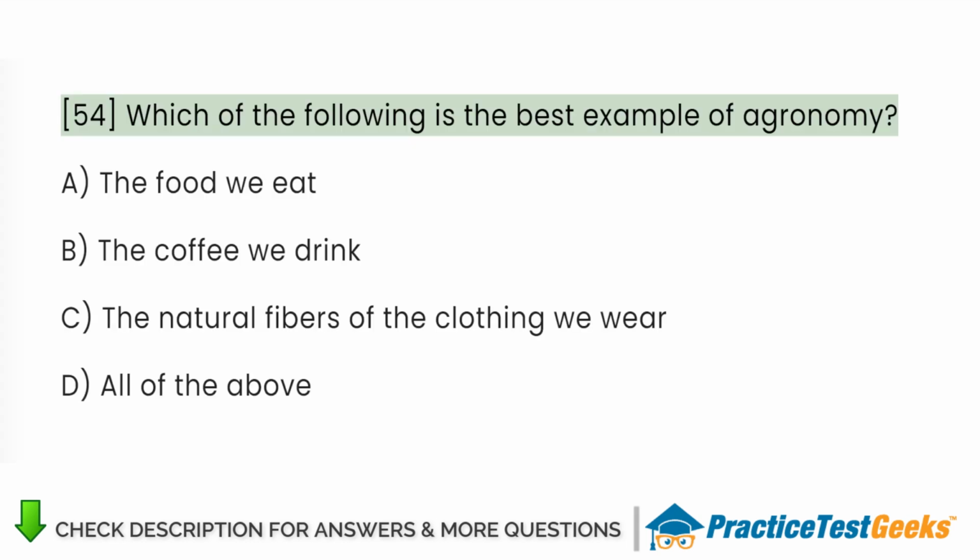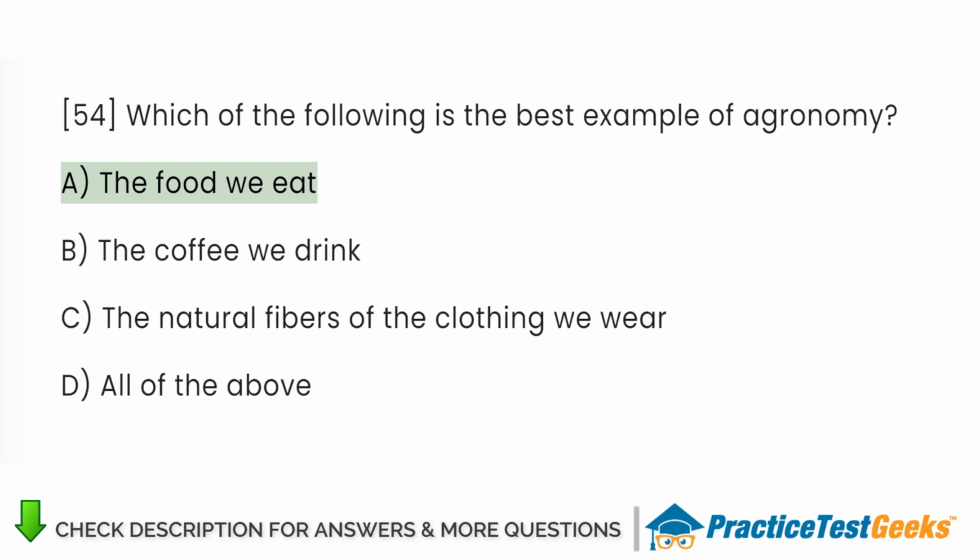Which of the following is the best example of agronomy? A. The food we eat. B. The coffee we drink. C. The natural fibers of the clothing we wear. D. All of the above.